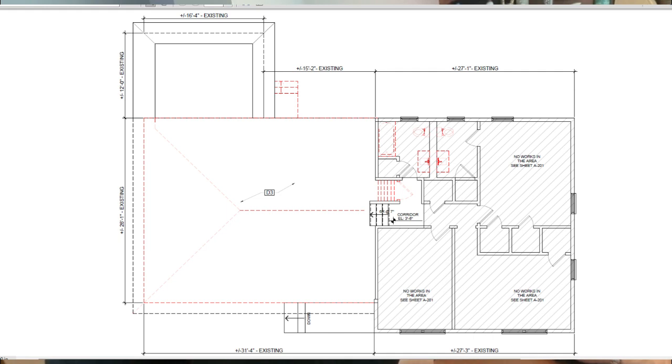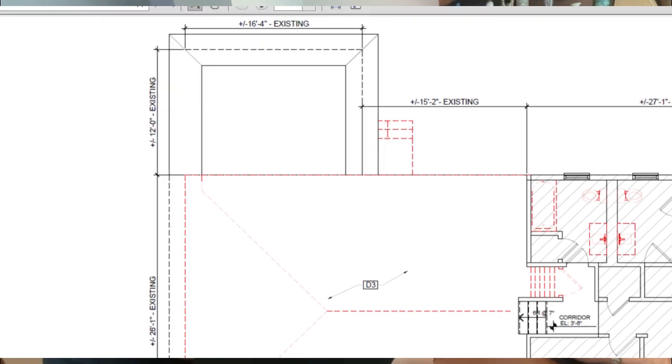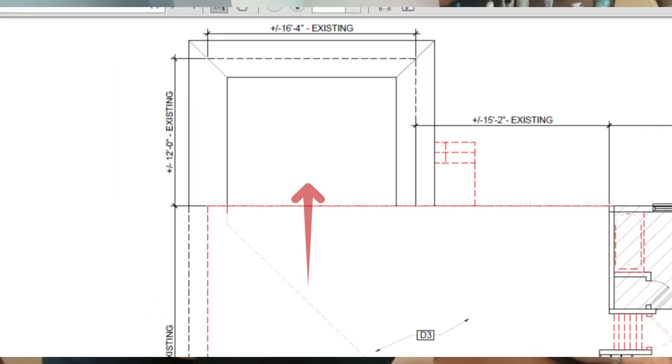So I have a question. We were talking at one point about maybe bringing this back porch into the envelope of the house. If we did that, why wouldn't we just extend this further and make this room on the second floor bigger? That's a great question. We kind of threw that in last minute, so it's possible that it changes.